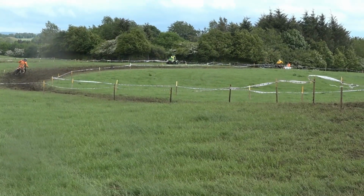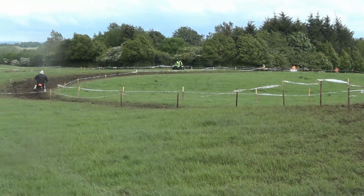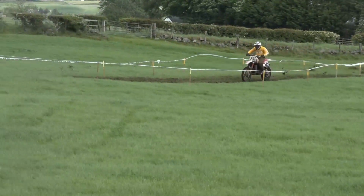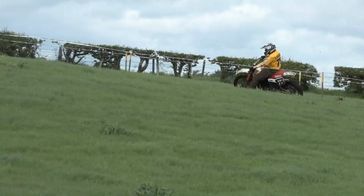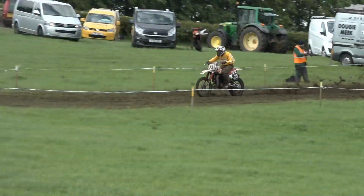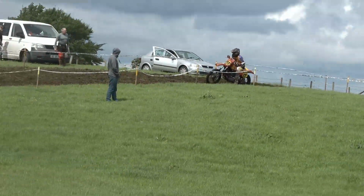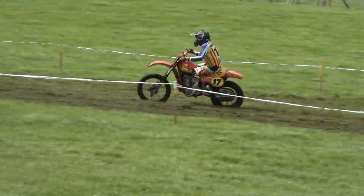And so as our race leader heads towards the finish line to start his last and final lap, it is still David Loudon on the YZ 490 Yamaha who is completely in charge of this pre-1984 class race. So that's David Loudon there on his final lap. Number 17 there is Mike van der Meer coming through to start his final lap.